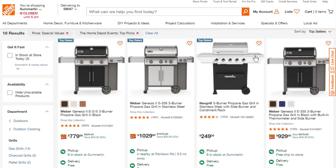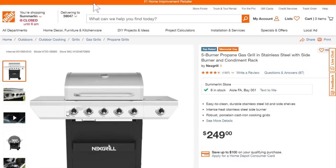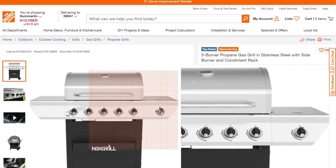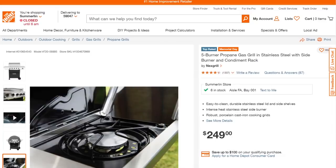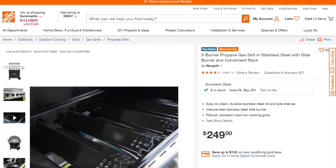Now, this does have the side burner. I don't know if that's a big deal for you. Personally, I've never been a big fan of the side burner. If I'm going to do that kind of cooking, I do it in the kitchen. I don't need to do it on the grill along with everything else.